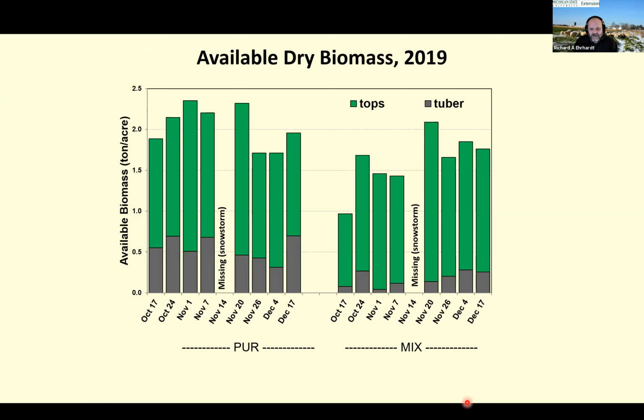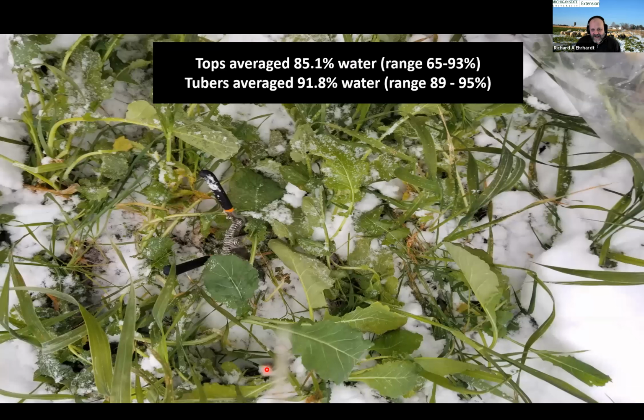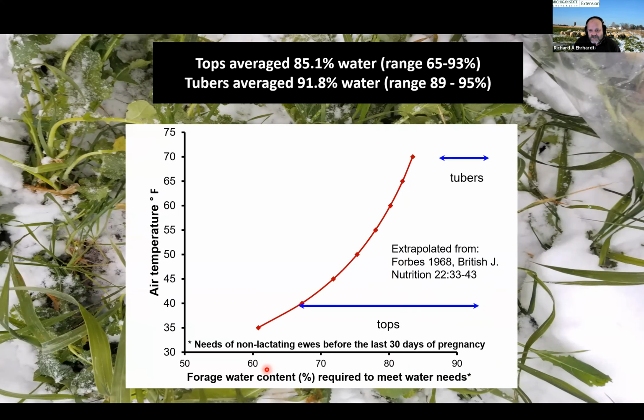And so you can see that we missed a sample because there was a snowstorm in November. So that happens. Here's just a picture of the crop, and it's just full of water. I mean, the tubers are over 90% water, and the tops vary a little bit over the grazing season, so there's heaps of water.